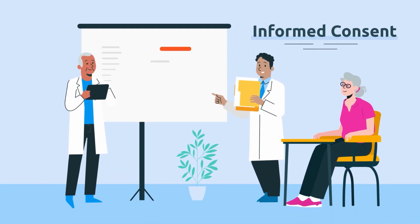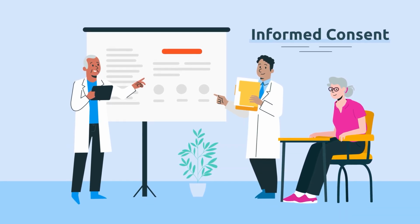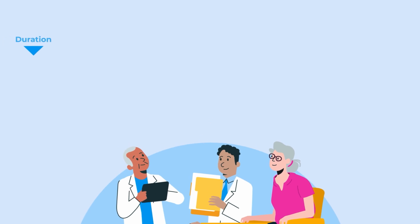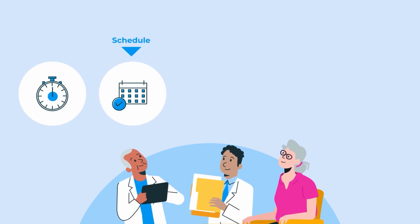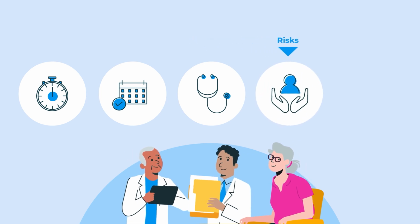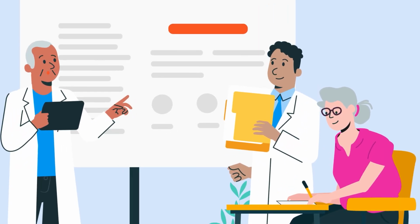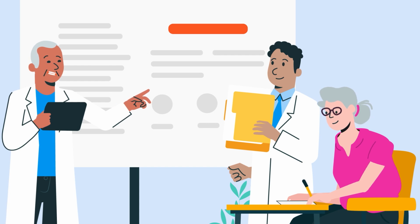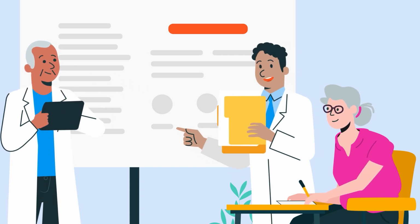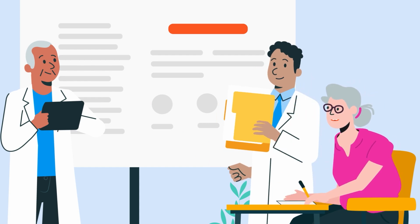This is when the trial staff will go over all trial details so you are clear on what your commitment would involve. That's when you will learn things like trial duration, the schedule of trial visits, any procedures you may need to have performed during the trial, any potential risks associated with the trial, and any dietary adjustments you may need to make. The goal at this stage is to make sure you have a firm grasp on your responsibilities and that you don't feel overwhelmed by any of the information. As a result, the trial staff will always be available to answer any questions or concerns you may have.